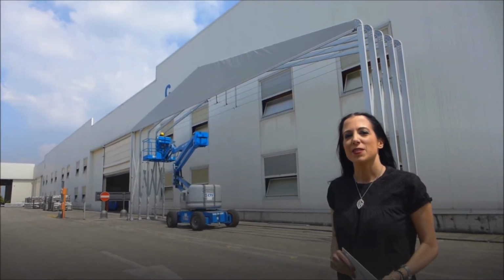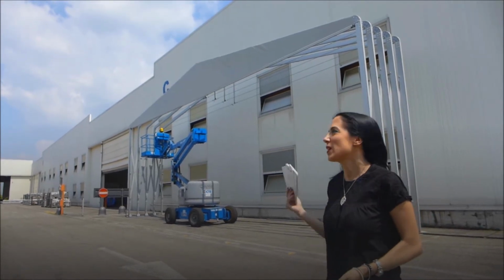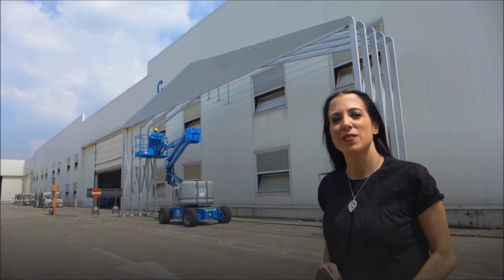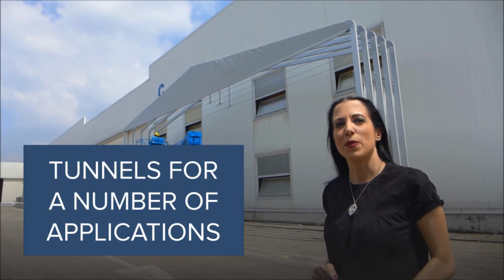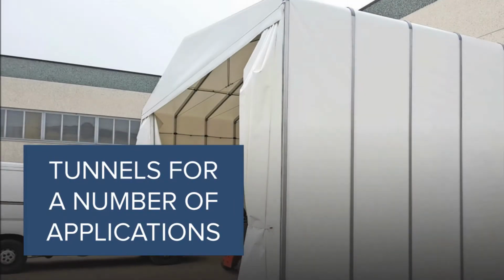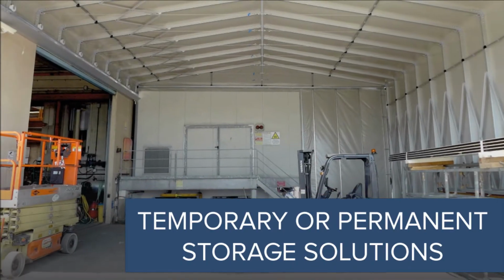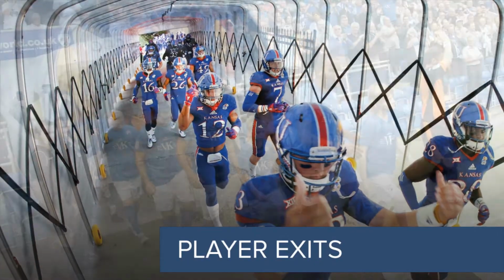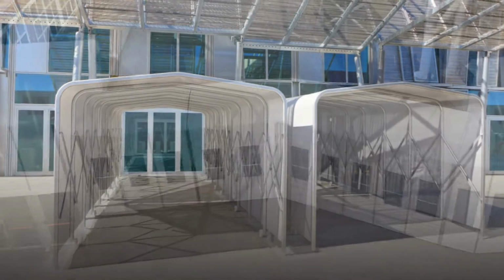For more than 30 years, we have specialized in the design and manufacture of aluminium retractable canopies. Our concertina system is incredibly versatile, fast and affordable, and lends itself to a number of applications. Temporary or permanent storage solutions, player exits for football and sport clubs. We are preferred suppliers for the Premiership, non-league and for several international stadiums throughout the sporting world.